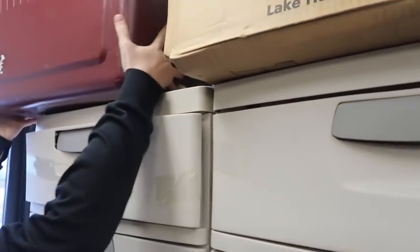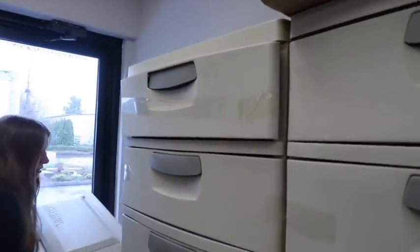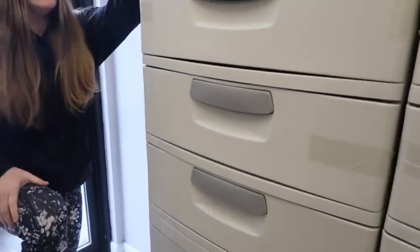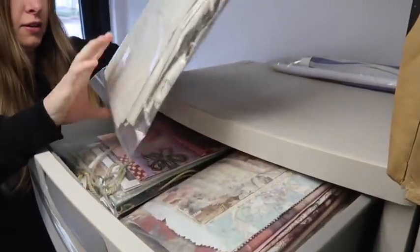Hold on, grab that and you can stand on that. Here, you got it? Oh my gosh, this is hilarious. Okay, that actually may be worth money. They don't make those anymore, but yeah. No, go ahead. You're lighter than me too. Okay, what do we have in there?